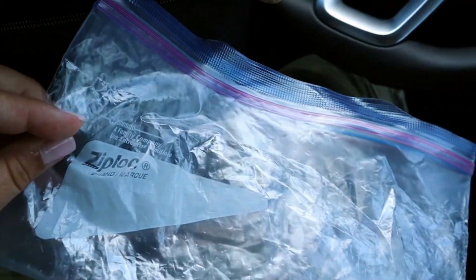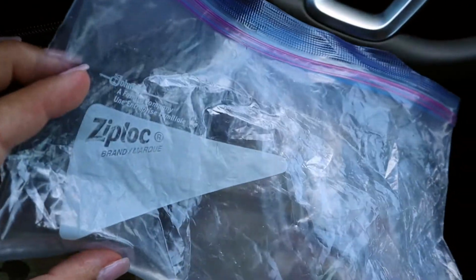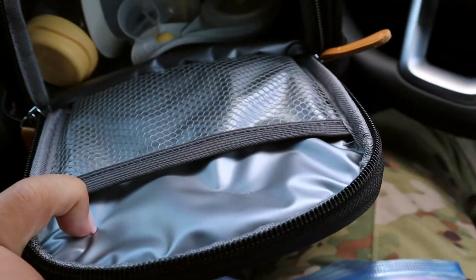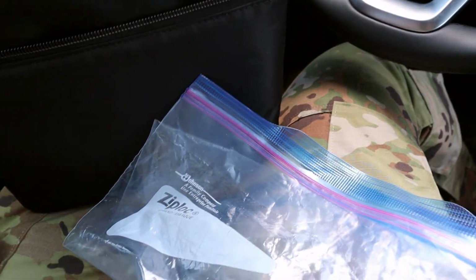And then I have a Ziploc bag with me, so if for some reason I'm not somewhere where I can rinse off my pump, I'll just throw it in the Ziploc bag so I'm not getting milk everywhere, and then I'll just throw it back in my bag, and then I will finish cleaning it when I get home. I'm gonna pump, eat, and just update you guys all at the same time.